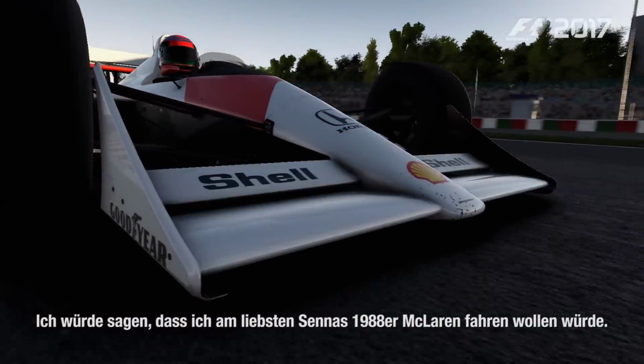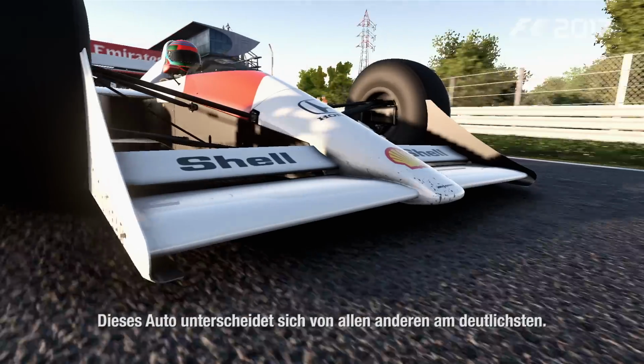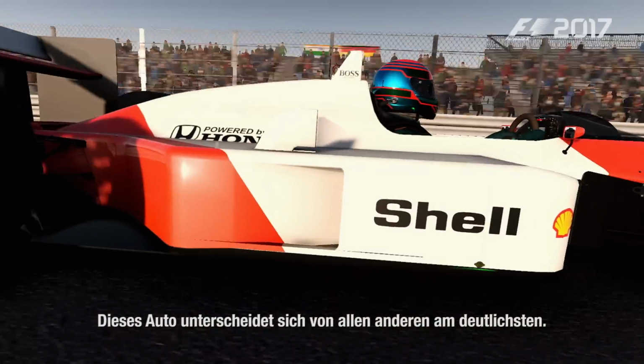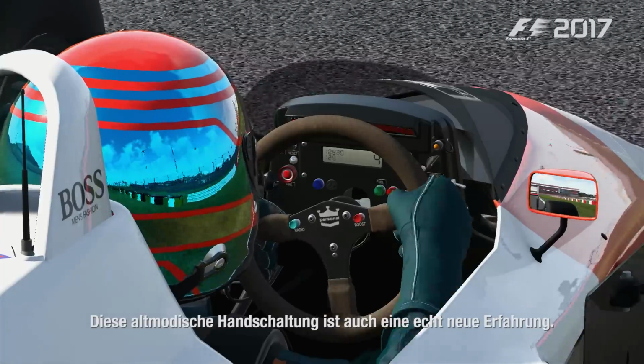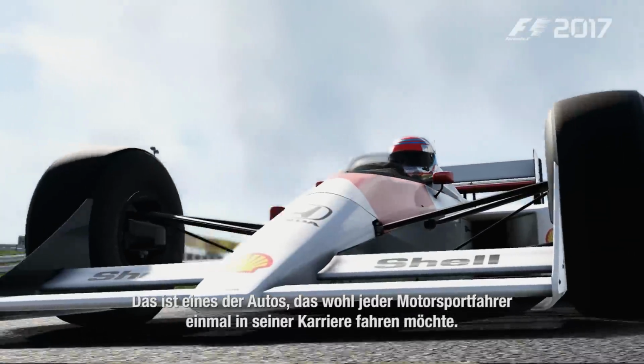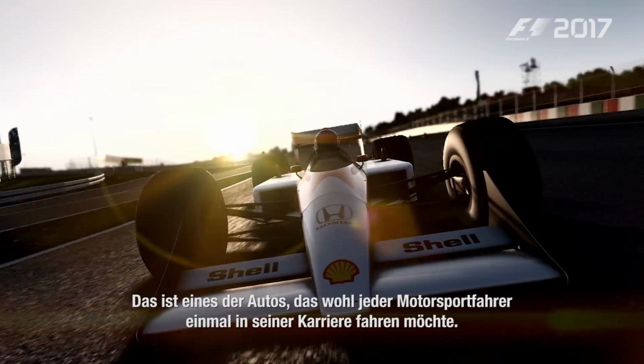I would say that the car I'd like to drive most is Ayrton Senna's 1988 McLaren. I think that it's a car that's most different to what I've probably ever driven before. Getting to experience an H-pattern box as well. It's probably a car I think most motorsport drivers would want to drive at one point in their career.